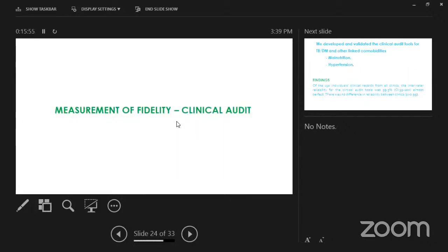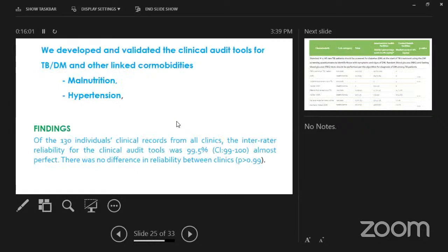And we wanted to know the fidelity using the clinical audit tool: were they able to screen TB patients for DM and vice versa? And also we are supposed to screen for hypertension and malnutrition. And before doing this clinical audit, we developed the tools and validated them. And we found that the reliability of the tools was excellent. It was around 100%, let's say. This is almost perfect. And there was no difference in the reliability between clinics. And yeah, we did the comparison.